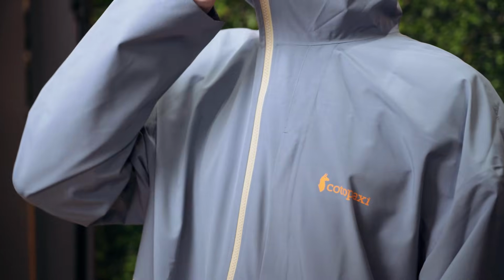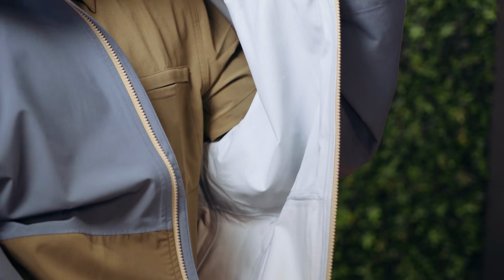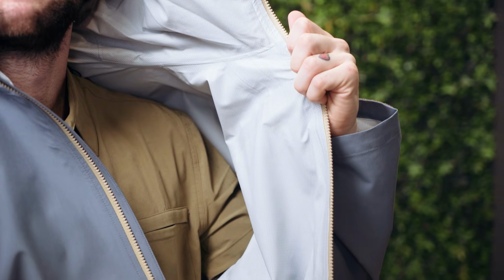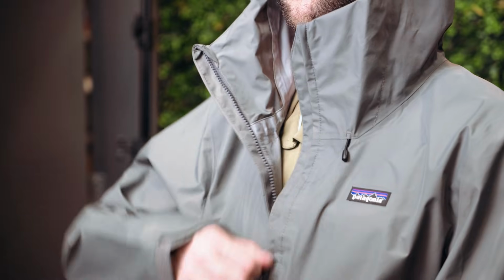Sustainability and style is the next category we're gonna hop into, and obviously, Cotopaxi takes the cake here. They have that 100% recycled polyester face fabric, the PFC-free membrane, and that color block that is just, you know, classic Cotopaxi on everything they're making. It's just got those sick pops of color. So again, when it comes to style, Cotopaxi takes the cake if you like that kind of bright, more poppy color pattern and you want the most sustainable, eco-friendly material.